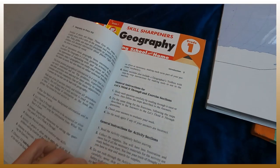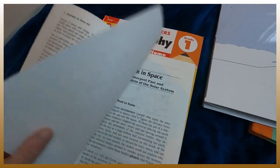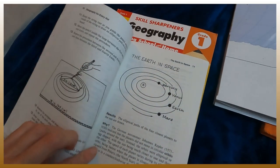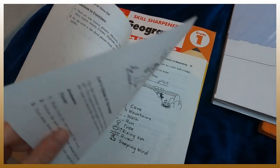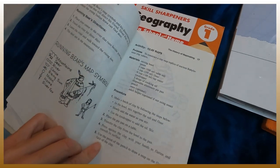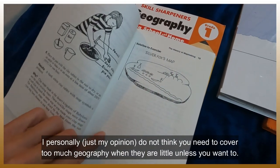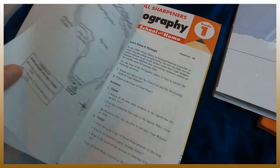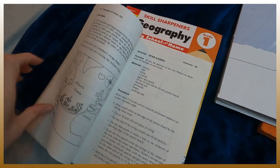What's interesting about geography is that it overlaps into science. So if you wanted to take a few months and teach it, it overlaps into science as well. That's what we're gonna do in summer. These are for older kids, remember? But it's got everything you need in this book teaching you about this. It's even got activities as well. Clay maps. That's the history of mapping. These are explorers, how early explorers used maps.